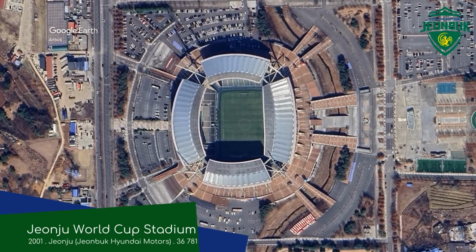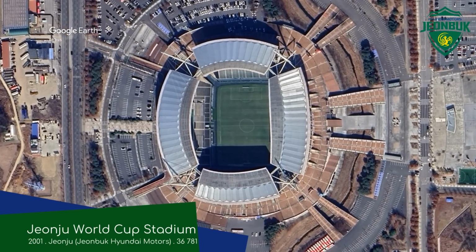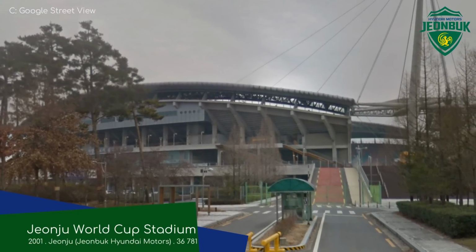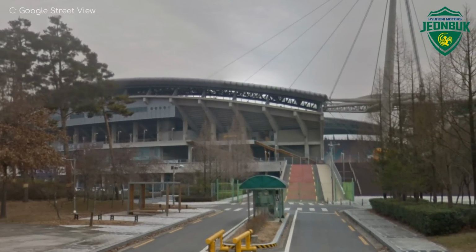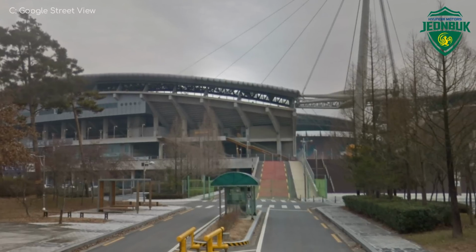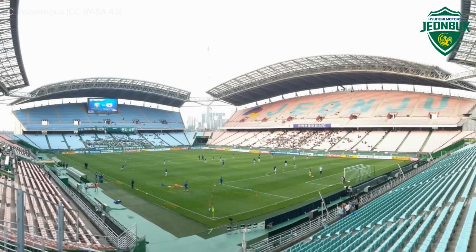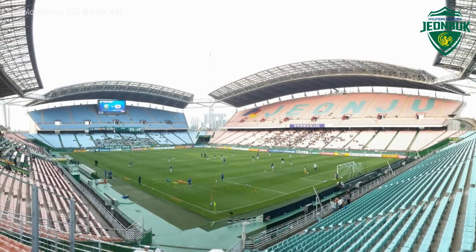Jeonju World Cup Stadium, Jeonbuk Hyundai Motors. Oddly enough, this stadium is known for its entrance, where spectators cross a bridge over a river, in a similar way that you would enter a castle via a drawbridge. So it comes as no surprise that the stadium gets the nickname Jeonju Castle.